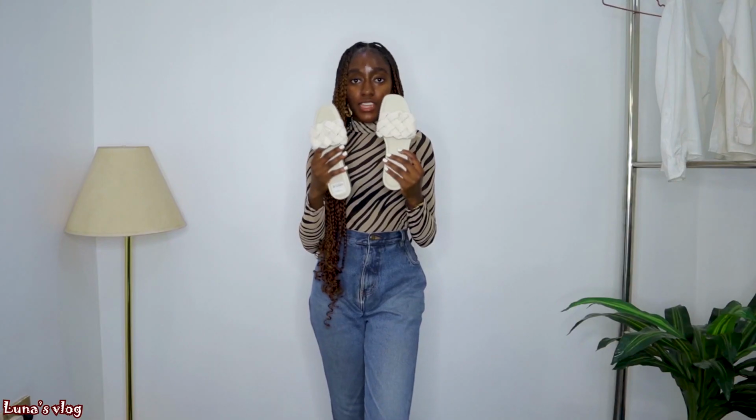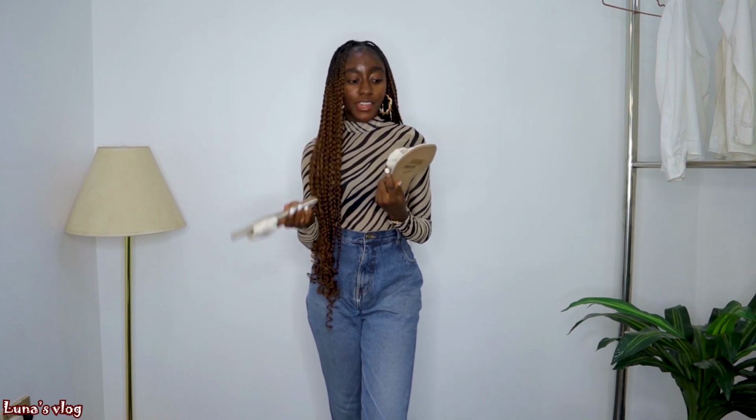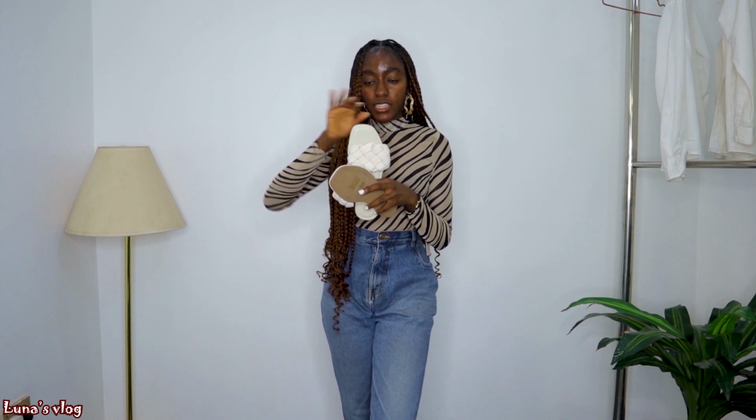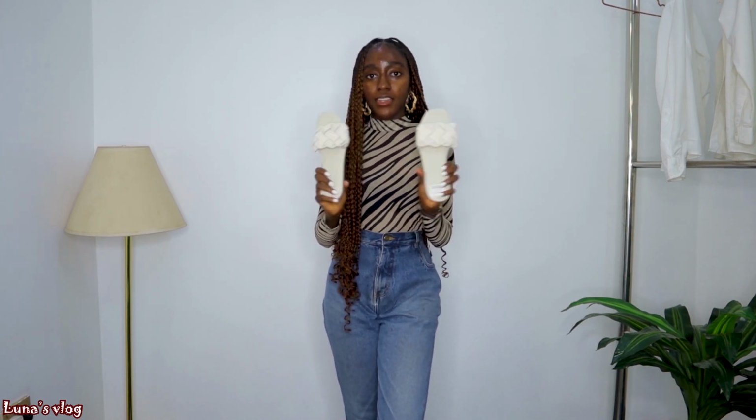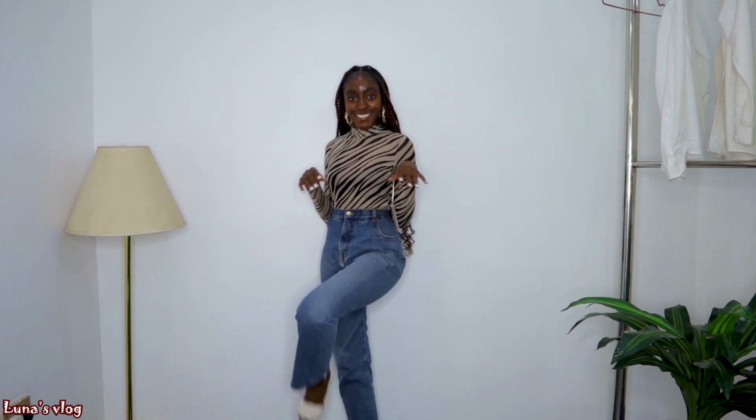These are just flat slippers. I really like them. I like the color especially. The shape also is not round exactly. It's actually a little bit squarey, and I like that as well. So I'm just going to try this on. Okay, actually, it's very comfortable. So you guys can see.